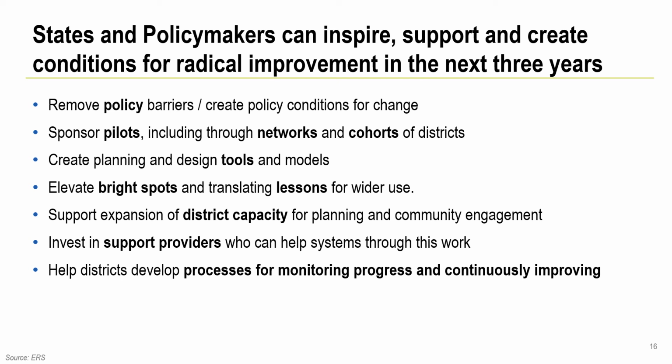That long list of ways we need to engage families and communities doesn't just happen without bandwidth at the district level and partnerships at the community level. Districts and schools will need help from support providers who can help them with all pieces of this work, from the planning to the implementation to the setting up of new programs and support. And many of these providers don't have the ability to scale up or the finances to scale up quickly to support these urgent needs. And then finally, districts will need help with processes for monitoring progress and continuously improving.